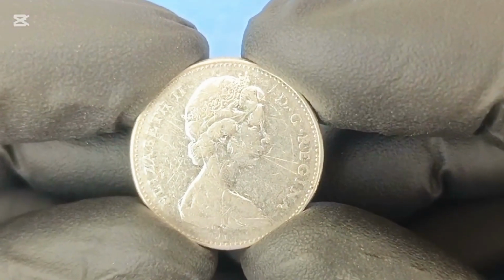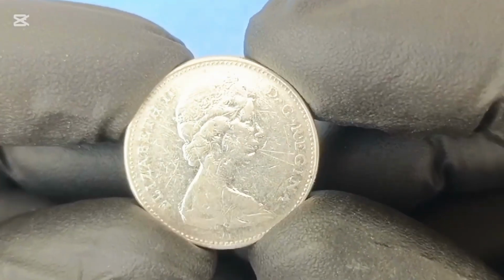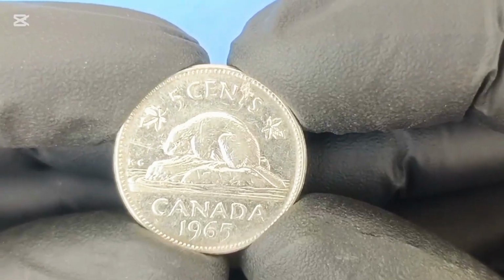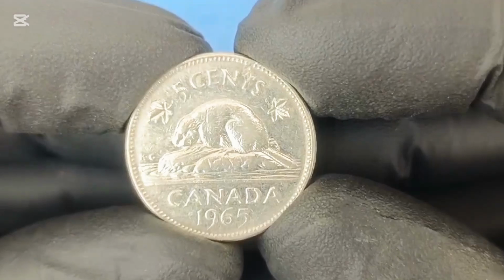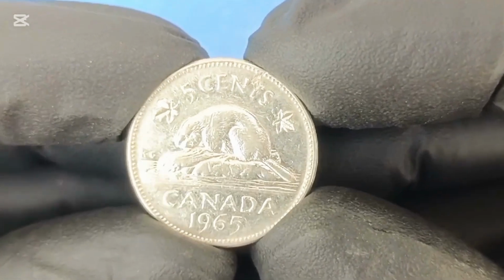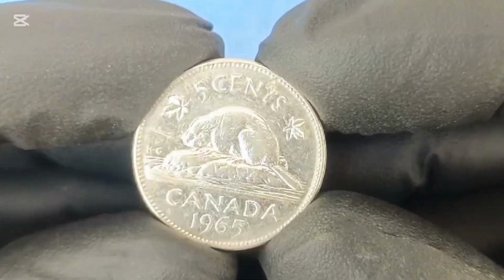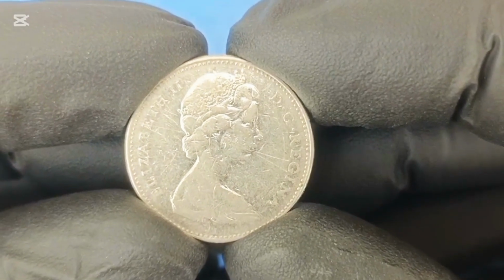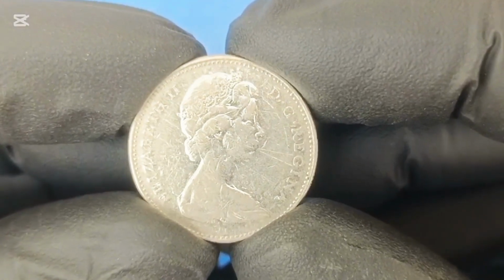The coin features the familiar portrait of Queen Elizabeth II on the obverse. At the time, the Queen was in the early years of her reign, having ascended to the throne in 1952. The image was created by Canadian artist Mary Gillick, who depicted the Queen in a youthful, elegant manner. The design was relatively simple, with the Queen's effigy surrounded by the inscription, Elizabeth II Regina, meaning, Elizabeth II, Queen.